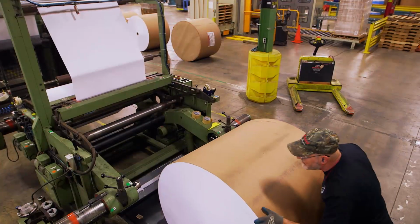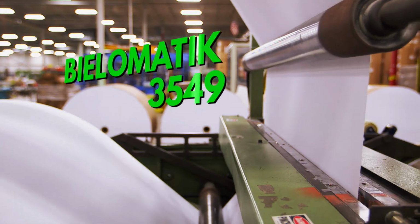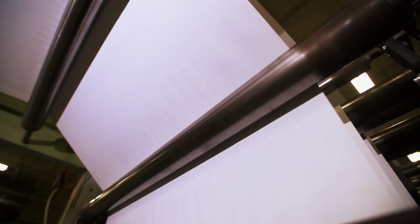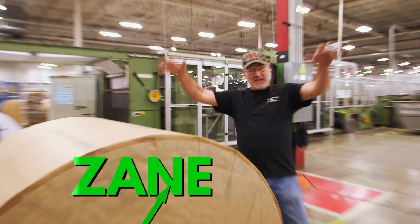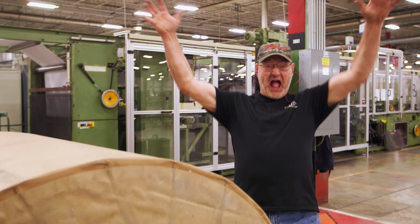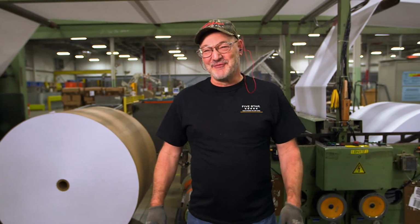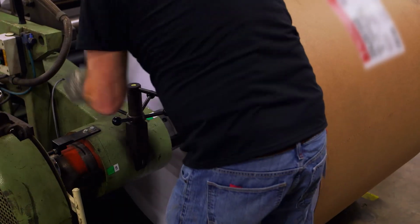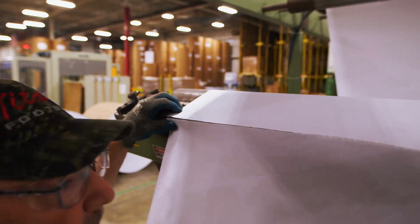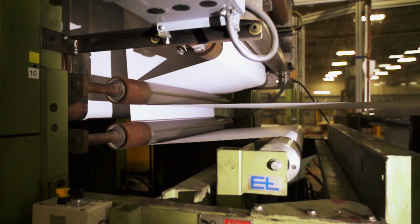That's right. The notebooks get made on one enormous machine. It's called the Belomatic 3549. And it's so imposing that it's supervised by 2 people. These 2 people, Bob and Zane. Now, we're not sure which one is the boss, but I guess that will depend on who we chat to first. In which case, meet Zane, the boss. Yeah, I'm Bob's boss. Zane's responsible for loading the paper rolls into the machine using these hydraulic arms. Each roll is spliced to the one before it using sticky back plastic to make one continuous sheet of paper moving through the machine.